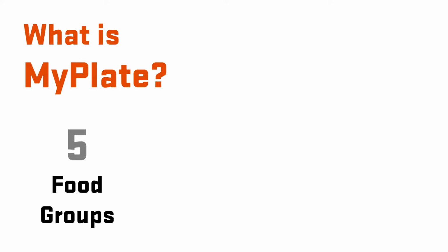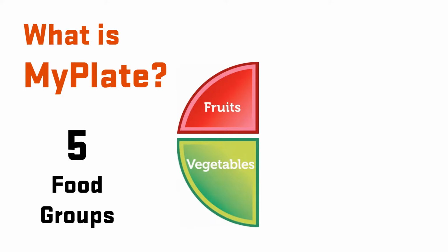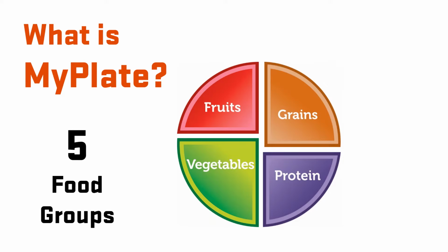MyPlate is a reminder to eat healthy foods from all 5 food groups. The 5 food groups that make up the MyPlate are fruits, vegetables, protein, grains, and dairy. It's important to build your meals and snacks using foods from all of the food groups to get the nutrients you need to help you grow, play, learn, and stay healthy.